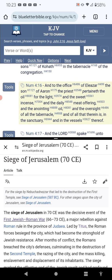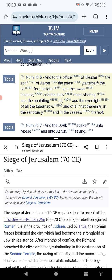So it says, into the office of Eleazar the son of Aaron the high priest pertaineth the oil for the light, and the sweet incense, and the daily meat offering, and the anointing oil, and the oversight of all the tabernacle, and all that therein is in the sanctuary, and in the vessels thereof. All right, and we're gonna stop right there.